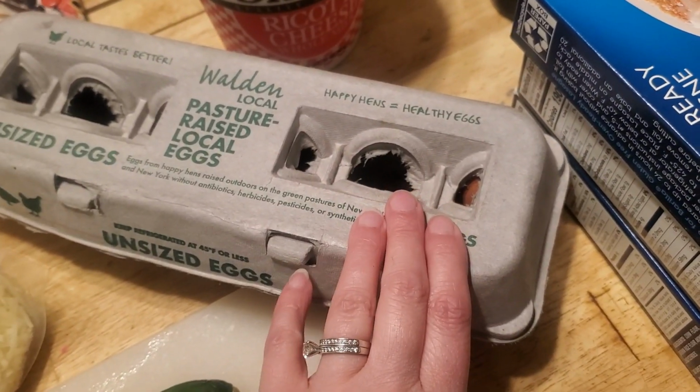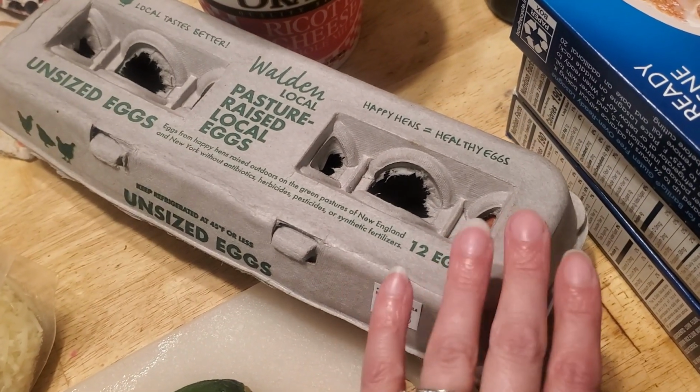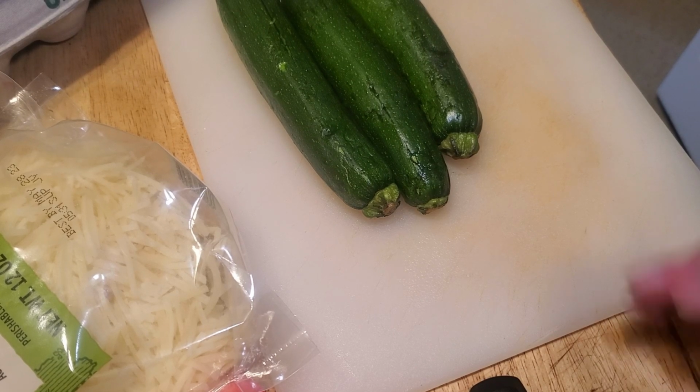I will do the one we're eating tonight in glass, and then I'll use the metal freezing ones for the freezer one. If you hear noise in the background, I just got home from work and the construction people just got here, so it's a little noisy.